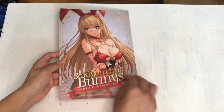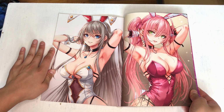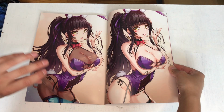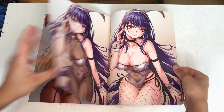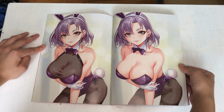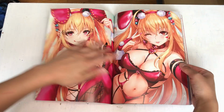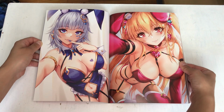This has various artwork of the various bunny girls they've drawn, and some of them have alternate artworks, with some pieces of clothing removed. I mean, it's not safe for work, but it's interesting to see different versions of these bunnies, and whether Binding or Otherware, who are doing some of the other Sakiyamama illustrations into bunnies, which art style they'd go for, or which character design they'll go for. And yeah, very nice overall.